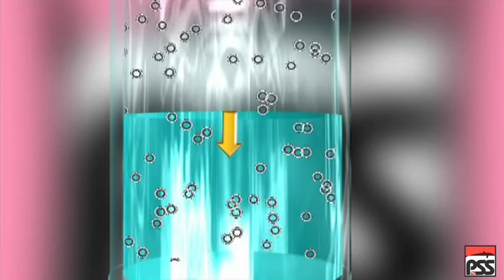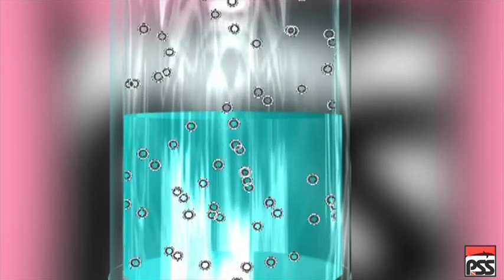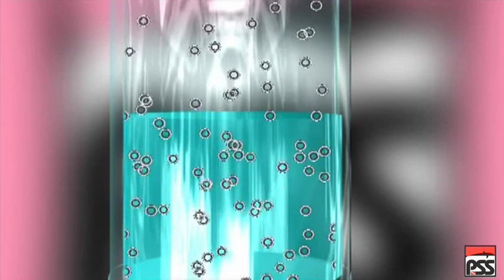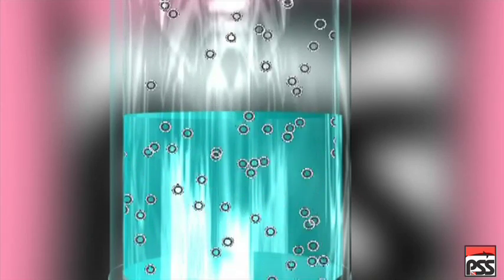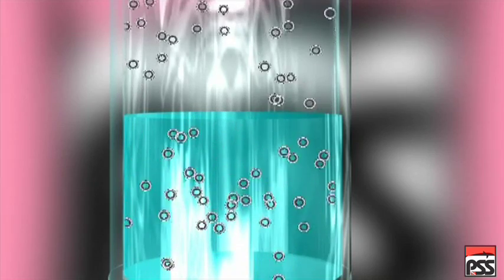The quantity of molecules that pass from a gas into a liquid depends on various factors, such as time, temperature, pressure, and the solubility coefficient. Solubility is the maximum number of molecules of a given gas that can dissolve in a particular liquid. When this level has been reached, the number of gas molecules in the liquid cannot increase. It is said that the liquid has reached saturation.